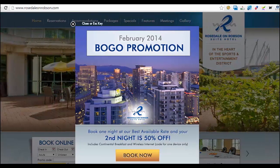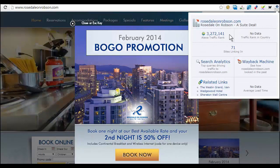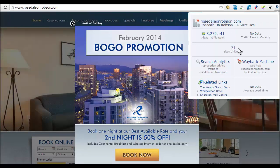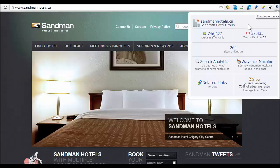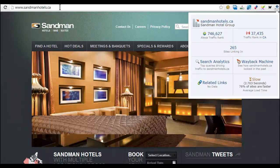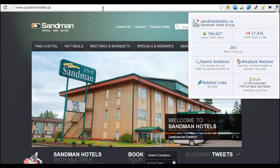If you can see, this is going to be here in the right corner. If I click on that, while on the Rosedale on Robson website, you will see some Alexa numbers, like for example 3.2 million, their traffic rank on the internet, and you can see that they had 71 incoming links from other websites toward Rosedale on Robson, which, by the way, we can now compare more directly with Sandman Hotels. Click again on the Alexa toolbar, and realize that they have a slightly better rank on the internet with 265 links leading people from other places toward sandmanhotels.ca. That of course doesn't imply that one hotel is better than the other. Both hotels are great, but we are now just trying to discover where they stand in terms of their competitive situation on the internet.